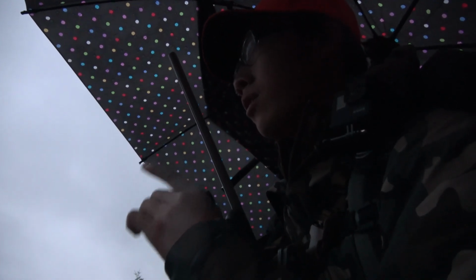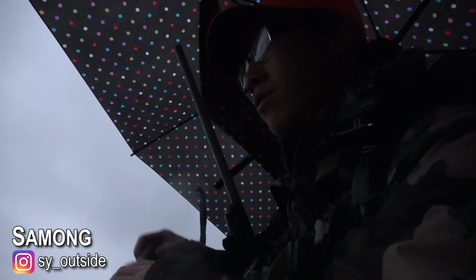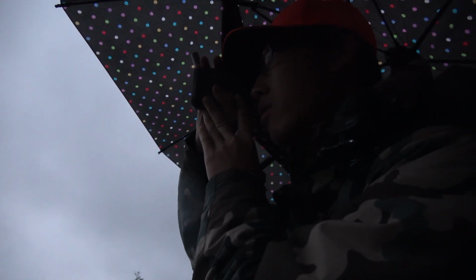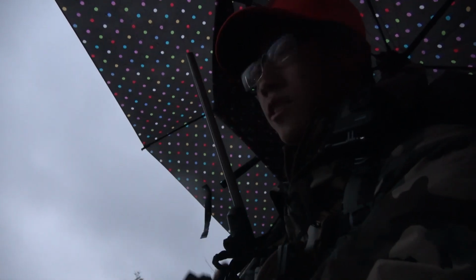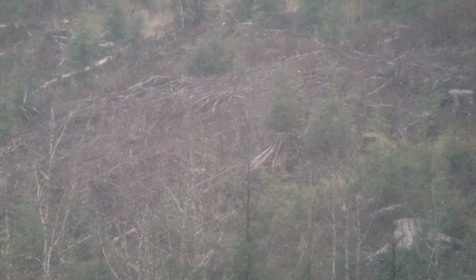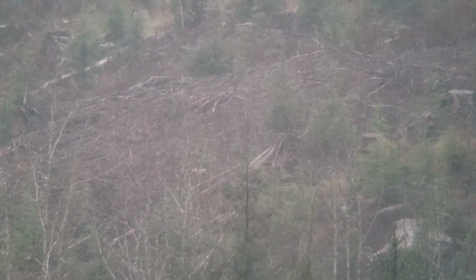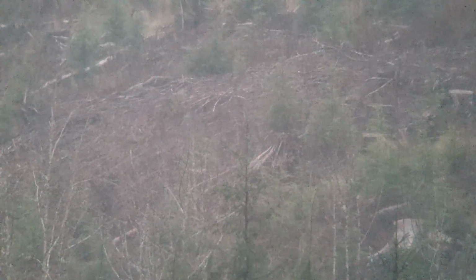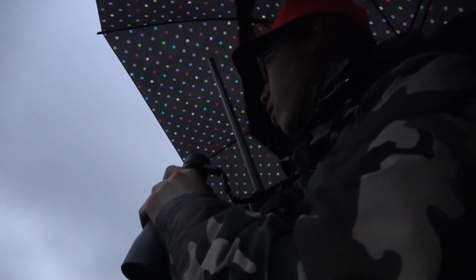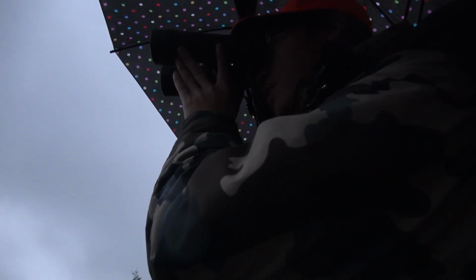I've got three elk way across. It's kind of foggy and they're kind of in some thick stuff, so they just moved out of sight. 660 yards. I did not have time to identify if there were any bulls in there, but those are elk for sure. I don't see them anymore, but they kind of dropped off into some timber. It's kind of foggy this morning. It's clearly raining, so it's been making glassing a little bit hard.